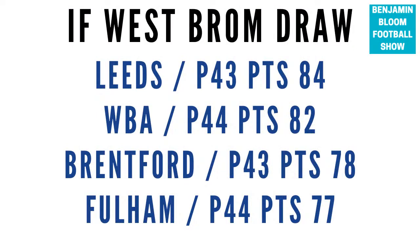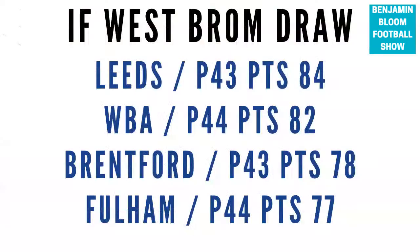If West Brom draw, it's not the end of the world for either team. Brentford would not be able to overtake them this game week. No, that looks wrong. I think West Brom have got 80 points, haven't they? Yeah, forget that. Leeds are top on goal difference. Excuse me, sorry. That is right. Not the end of the world if West Brom draw, because Brentford can't catch them today. Fulham could still mathematically get automatic. This draw at the moment would play very much into Brentford and Leeds' hands, but it would be enough just to keep the wolf from the door. So it's not the end of the world, this result for West Brom.